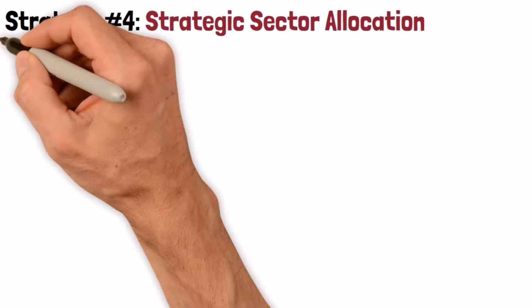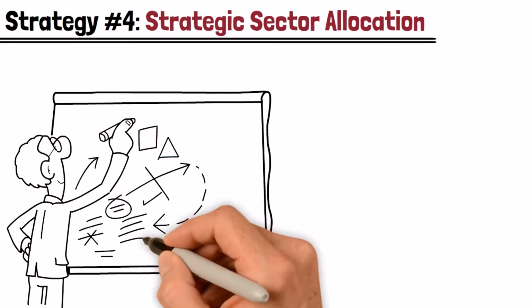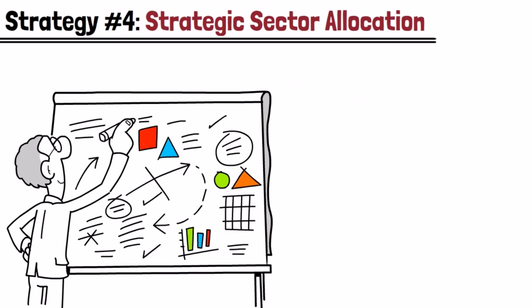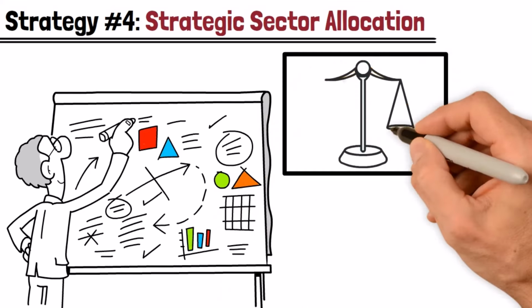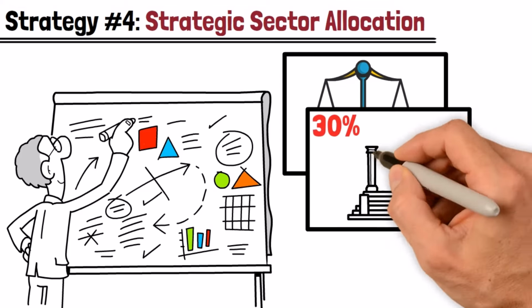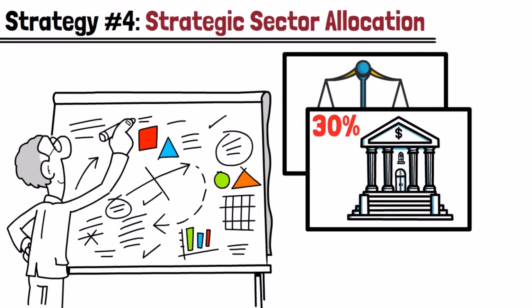Strategy number 4, strategic sector allocation. Strategic sector allocation is crucial for maximizing both growth and stability on your path to $100,000. I recommend a carefully balanced approach. Allocate 30% to financial services, including banks and insurance companies, which tend to increase dividends as interest rates rise.